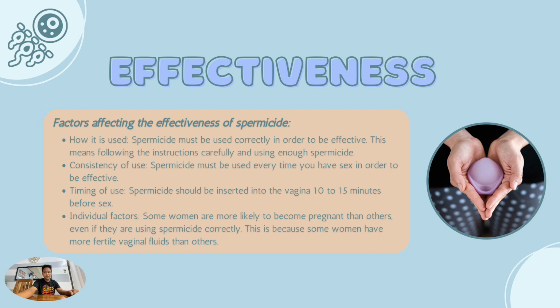So let us proceed to the factors affecting the effectiveness of spermicide. Number one is how it is used. Spermicide must be used correctly in order to be effective. This means following the instructions carefully and using enough spermicide. Number two is the consistency of use. Spermicide must be used every time you have sex in order to be effective. And number three, timing of use. Spermicide should be inserted into the vagina 10 to 15 minutes before sex. And lastly are the individual factors, because some women are more likely to become pregnant than others even if they are using spermicide correctly. This is because some women have more fertile vaginal fluids than others.